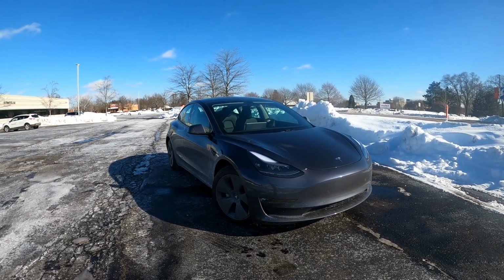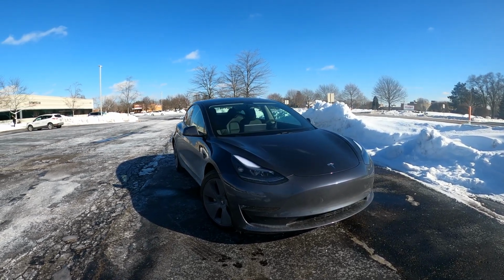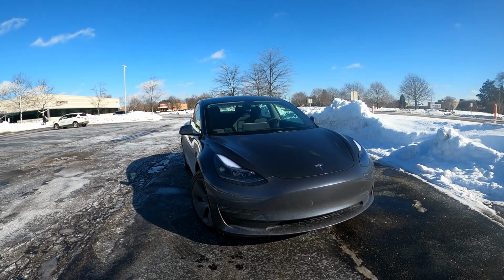It's a gorgeous looking EV car, and there's plenty of pictures that you can Google. Now, most of you guys know that I do own a 2021 Model Y that I picked up not too long ago, only a few months ago. So I'm very familiar with the interior and the drive, the features and all that.